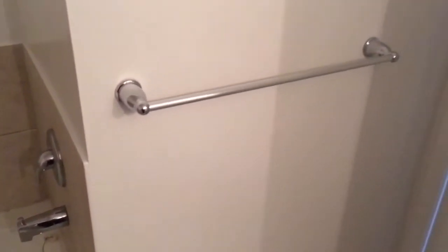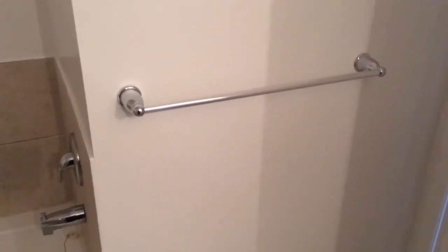Then we have a towel hanger here, and it's a chrome one. And then here's the air vent. All right. Okay, moving on out of the washroom.